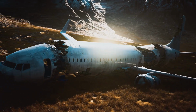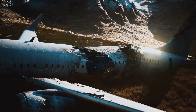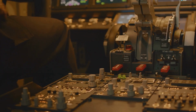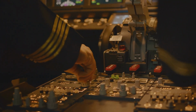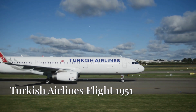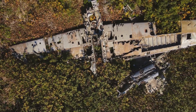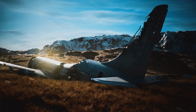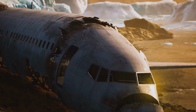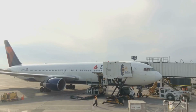In 2010, Air India Express Flight 812 crashed while landing at Mangalore International Airport, sadly killing 158 people. The investigation revealed that the pilots failed to extend the flaps to the recommended setting, which led to a loss of control. Turkish Airlines Flight 1951, back in 2009, crashed into a field while approaching Amsterdam's Schiphol Airport, resulting in the deaths of 9 people. The investigation showed that the pilots didn't extend the flaps to the correct setting, and this caused a loss of lift.